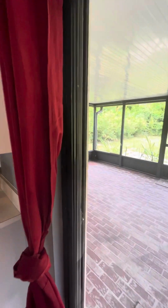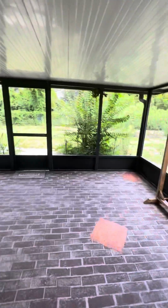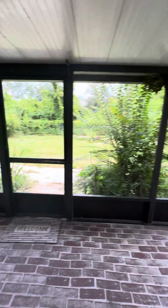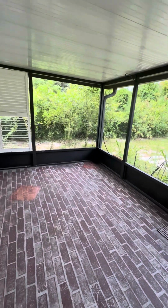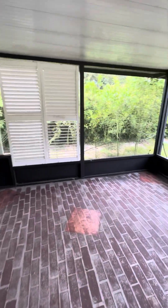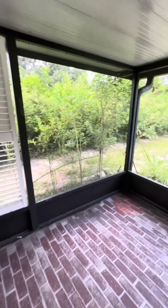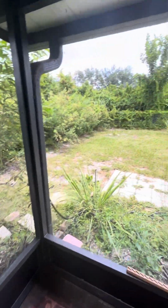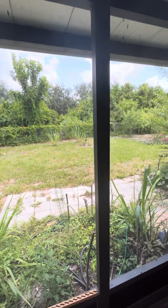From the kitchen, you can go out to your screening porch, maybe. Actually, that slides very well. So this is a screen enclosure. Really nice for the Florida seasons where the mosquitoes are bad. There's a lot of new plantings in here. I'm not quite sure what kind of trees those are, but they're pretty. Fenced in backyard.